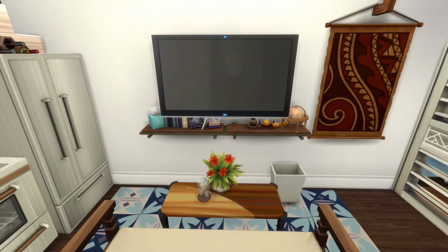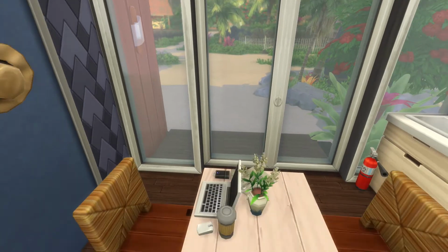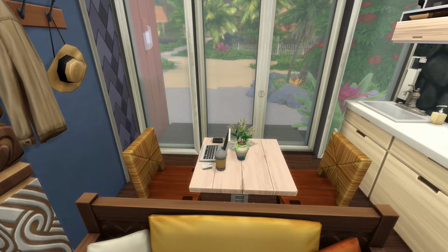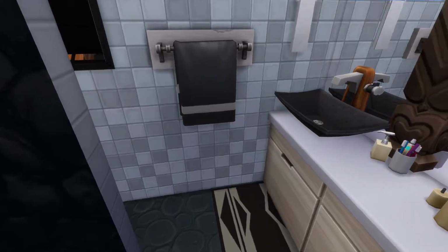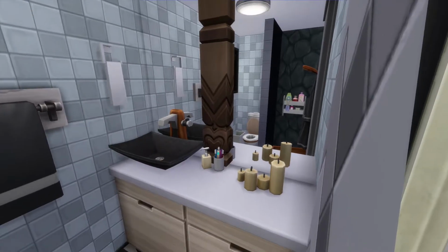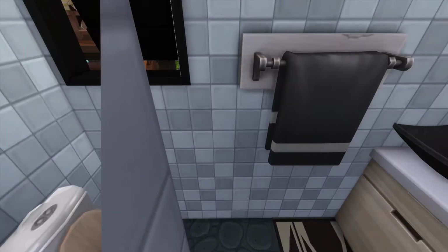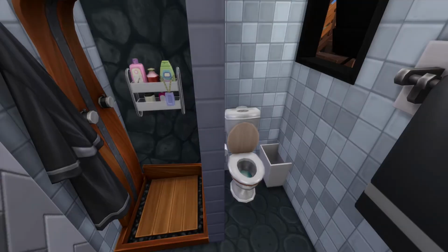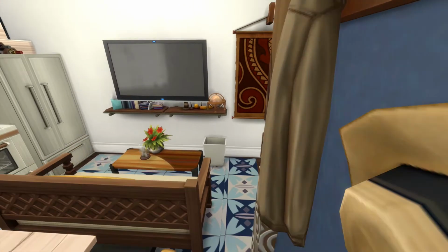And then we have a bunch of clutter on these shelves, and then you have some clutter on this dining table. You have a coffee. I got this stuff off of Debug, so it doesn't cost anything, but this isn't a challenge, so it doesn't matter. And then you have this place, and you have this separated shower area. I did use the Island Living shower because this is an Island Living build, so it felt necessary. And yeah, so that's pretty simple.